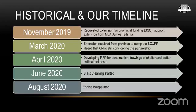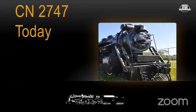We did just, however, at the beginning of September, which was Doors Open here in Winnipeg, open up the gates around the 2747 and had socially distanced times available for people to come in and get up close to the engine. And that was pretty well attended for the situation that's going on right now. So, the 2747 today.